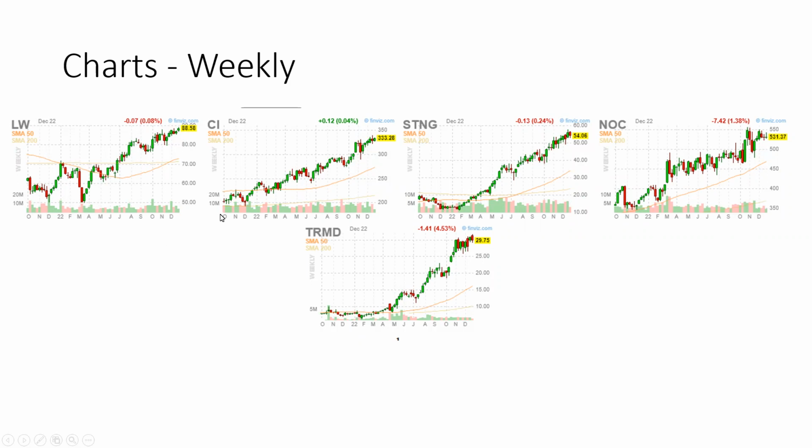Cigna is actually almost picture perfect. So you've got a nice smooth uptrend, which offers you pullbacks along the way, and now it's potentially making the beginnings of what could be a flat base. And if it does make a flat base, then you want to buy the breakout out of that. So it certainly gives you time to get into this, gives you time to look for some consolidation here.